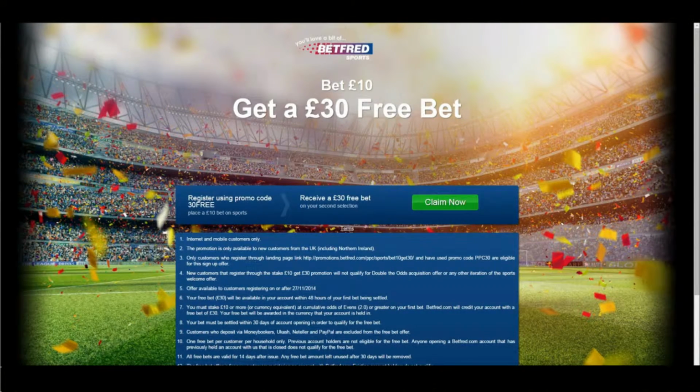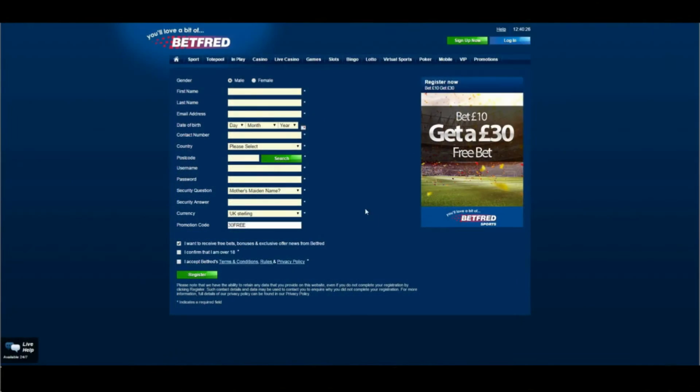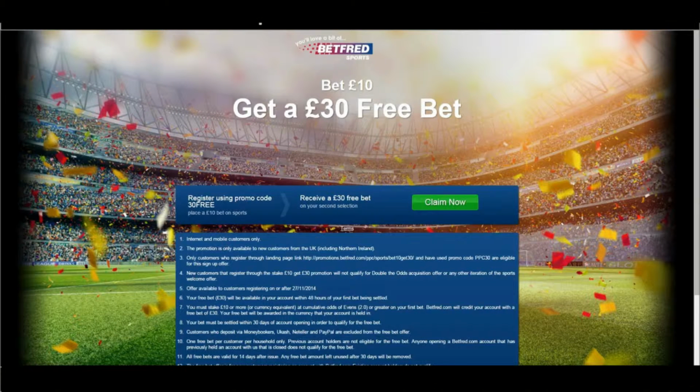Betfred are offering all new customers a £30 free bet if you place a £10 bet with them. First of all, open your Betfred account and deposit £10. Now, we need to find something to bet on for our first bet. This works just like the Coral offer.